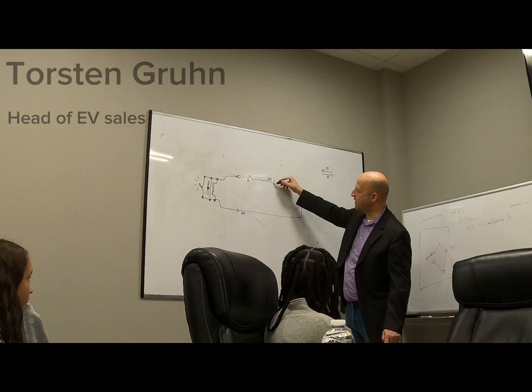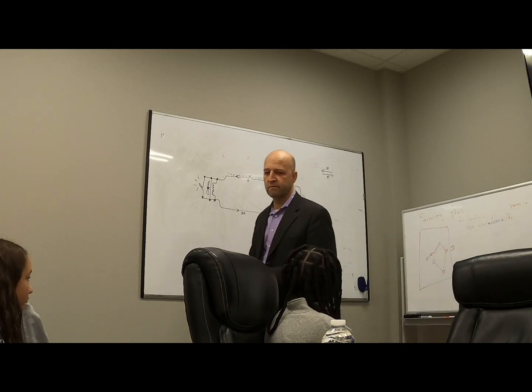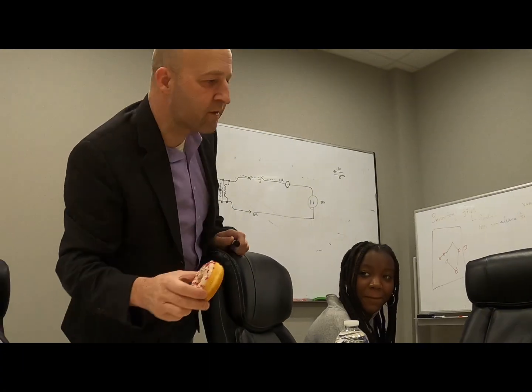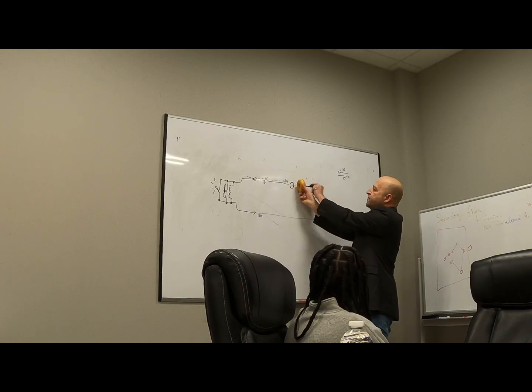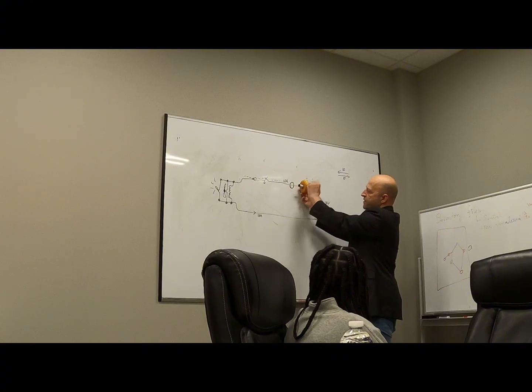Monitor the flow, I put a donut here. Yeah, this one. But what do these donuts do? Glaze. I put the donut here, the wire goes through, and now it's going to measure how much current is flowing.